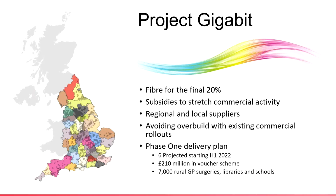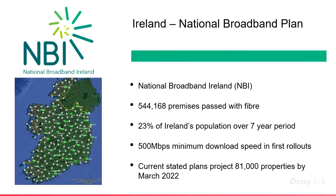So if we go to the next slide, before I move on to the main part of what is fibre with Amy presenting, I just wanted to quickly look across to Ireland to see how their rollout plans compare. They've created a national broadband plan to deal with the challenges of connecting rural premises across Ireland that are more commercially difficult.